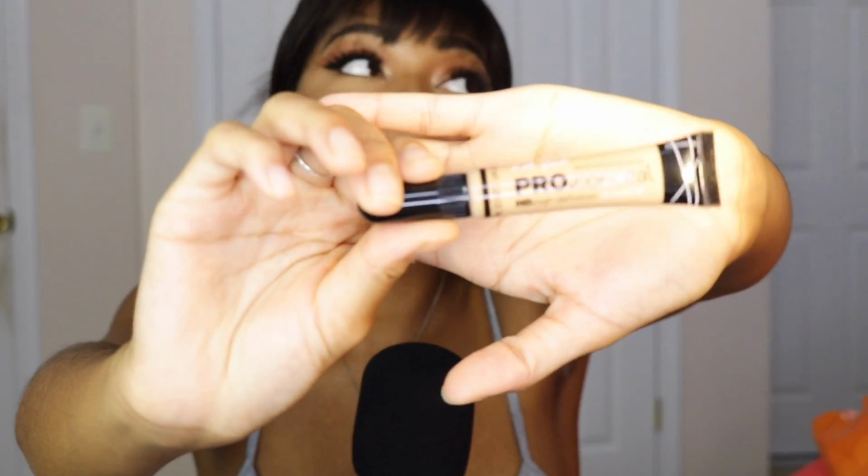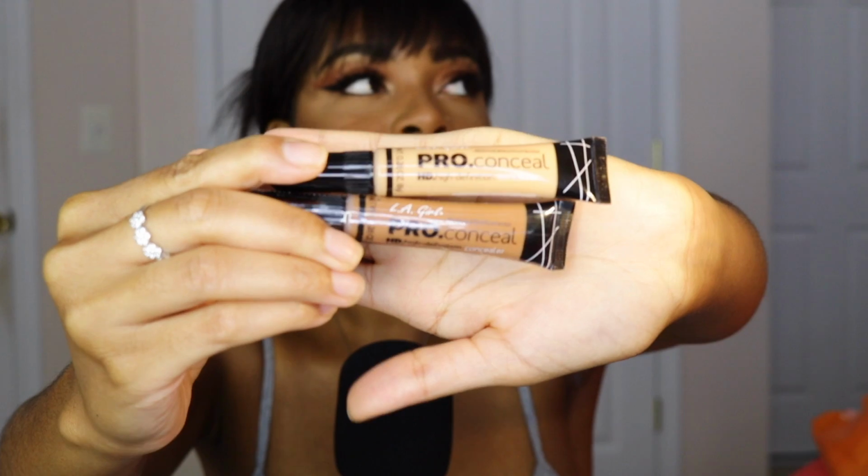And then the next shade I got is this beautiful medium beige color. It's literally called medium beige, and I got that to conceal my brows and fix it up and clean it up. I really don't like to go too light when it comes to concealing my brows, because I don't want it to look too light around my brows. I like it to look like a natural color. So I always go to this color because it looks so good on my brows. But yeah, these two shades are the ones I always go for.